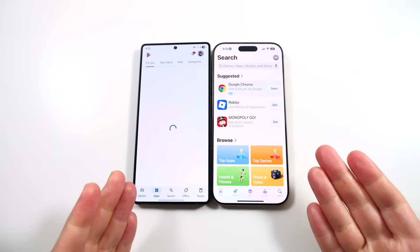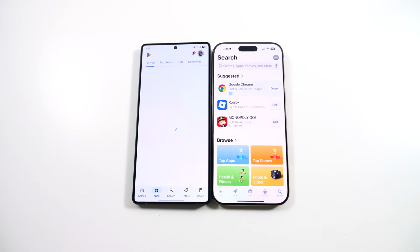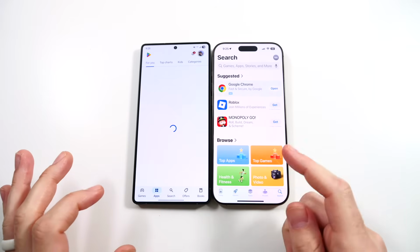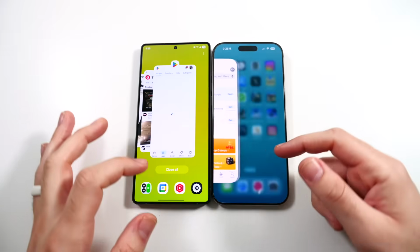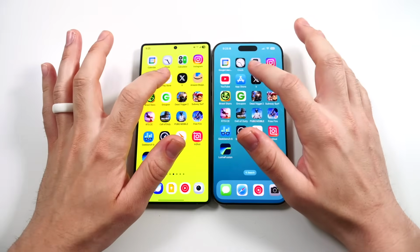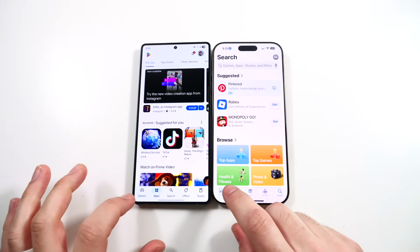And you can see that was faster for the right here on the iPhone, waiting on the Galaxy S25 Ultra. For some reason, it's not opening it. So let's go ahead and run that back. That one was a fail for the S25 Ultra. Let's go to App Store, Play Store. And I guess a simple glitch right there.